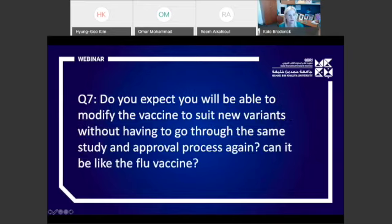Okay, thank you. Next question is whether your DNA vaccine is more versatile to adapt to new variants with more severe effect, without having to go through the same study and approval process again. So it is similar to flu vaccine development, do you think?